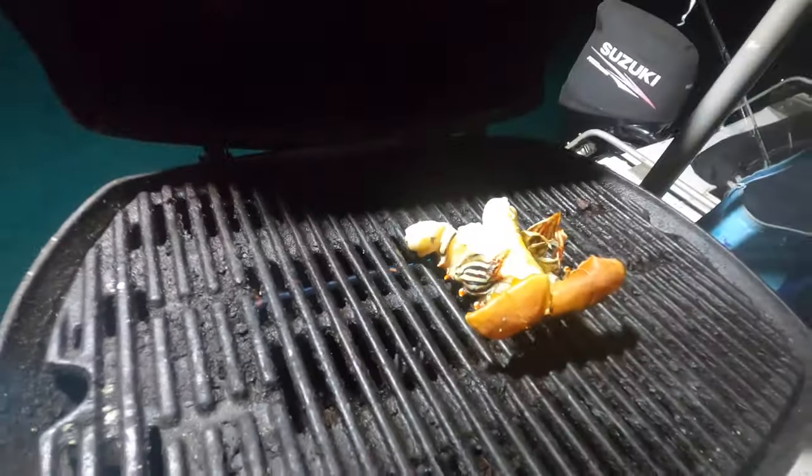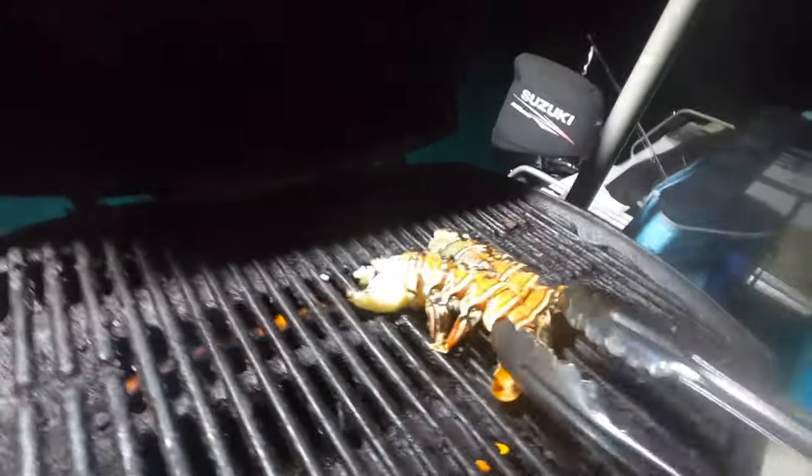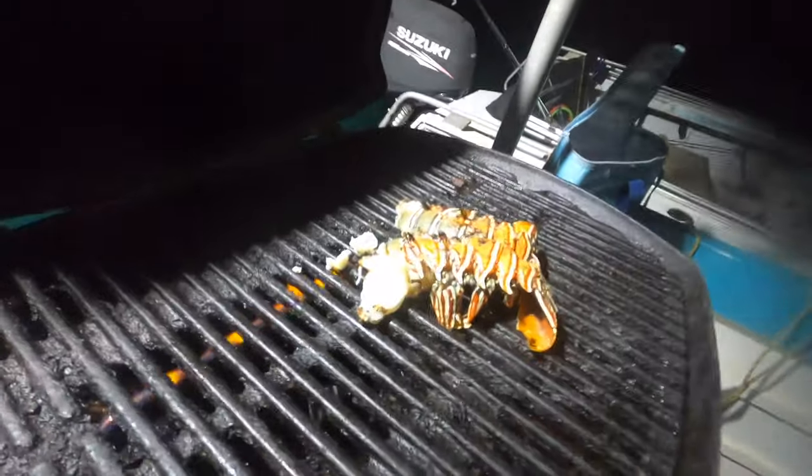Well, our crayfish is cooking very good. It's looking very delicious. Might just flip him over. Been a bit cooking on the other side there. Yep, that looks very good. Starting to cook pretty well, you can see there. But we're going to leave him in there for a bit. Oh, I just touched the barbecue, that was very hot.